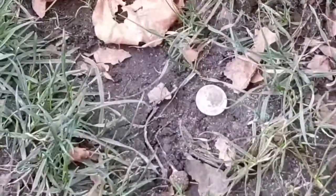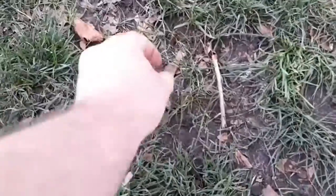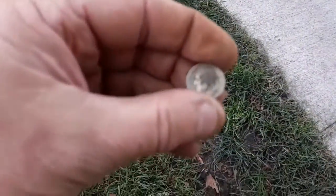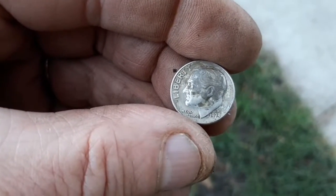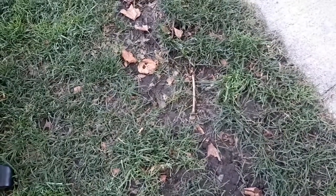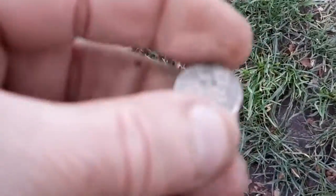Alright, second surface find of the day. It's a rosy. Whoa! Somebody's hot riding down there on their bike. And it looks like a 1973. Awesome. See you guys at the next one. I think that's 93 cents now. It's a dime. And I can promise you it is a rosy.